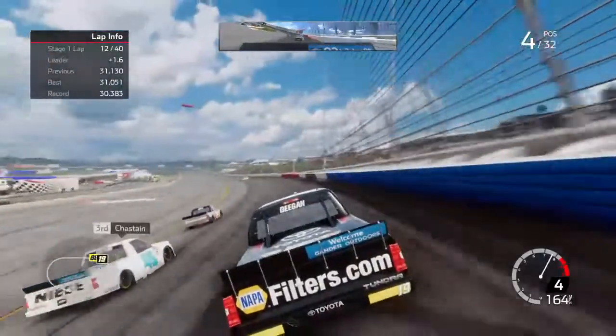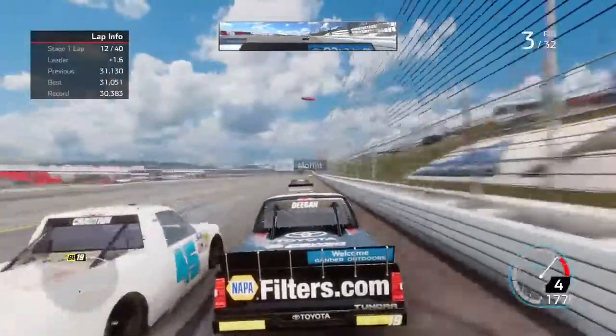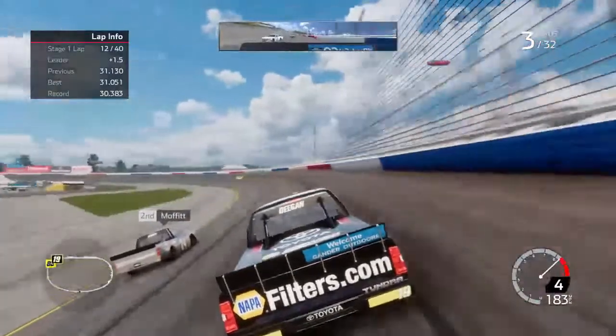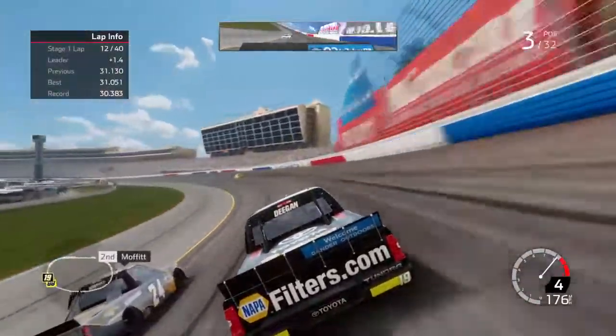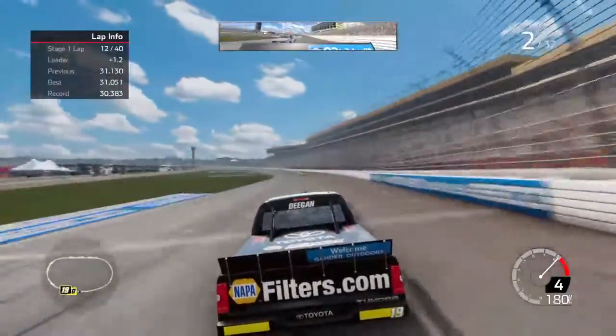Stay high up there. Chastain on the bottom. Clear low, clear. Get low. The straightaway speed, now back to the top again. We'll get around Brett Moffitt. Still there. Clear low, clear low.